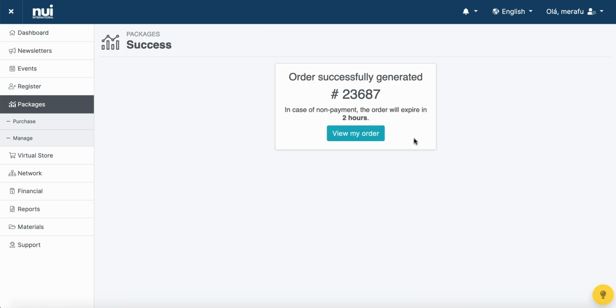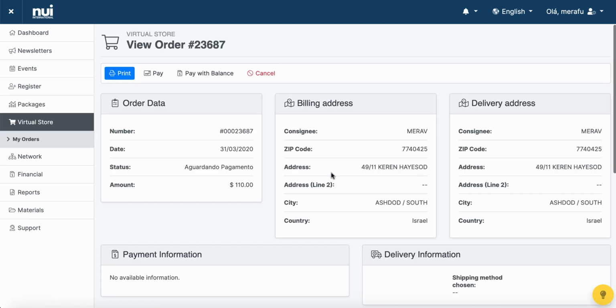And then you placed your order. But now you have 2 hours to send the money to Nui International. So if you click on view my order, you can pay, and it's going to ask you to send basically Bitcoin to a certain address, or you can pay with the balance that you already have. We're going to do this in another video.